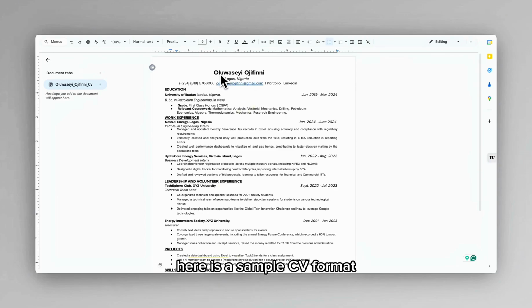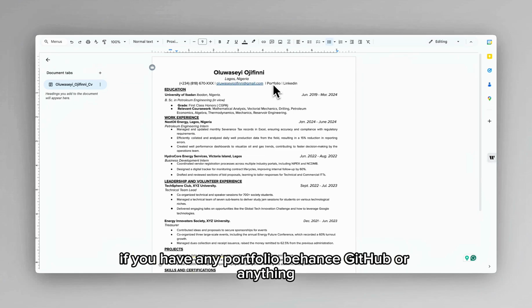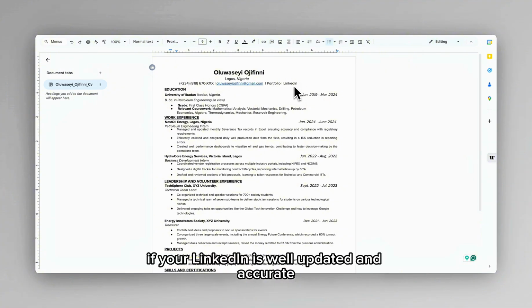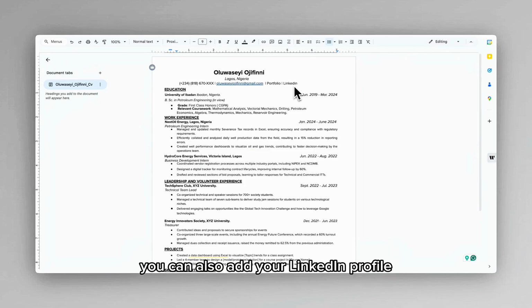So here is a sample CV format, and I'll be walking you through the CV. So the first step is your name, a contactable number, a professional email, and your portfolio, like GitHub or anything. If you have any portfolio, Behance, GitHub, or anything, then the next thing you should put in is your LinkedIn profile, if your LinkedIn is well updated and accurate.